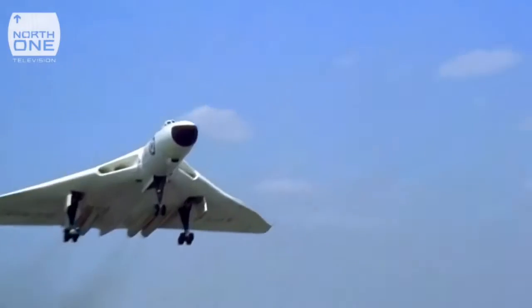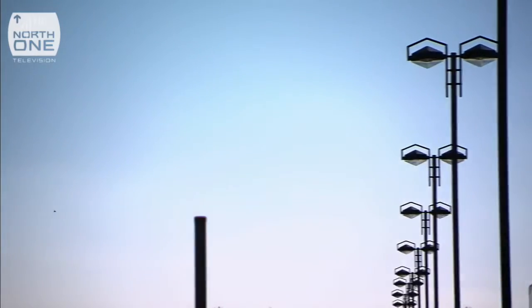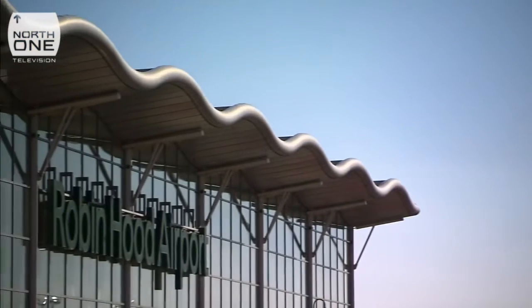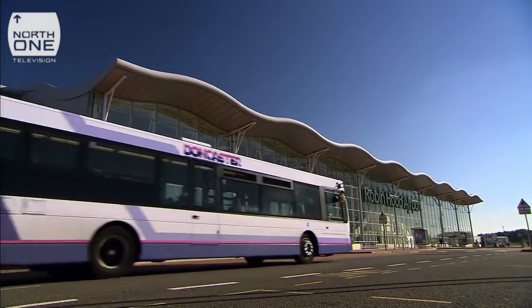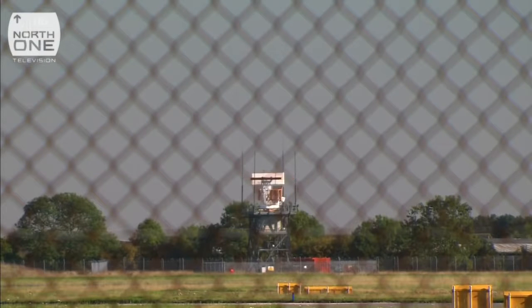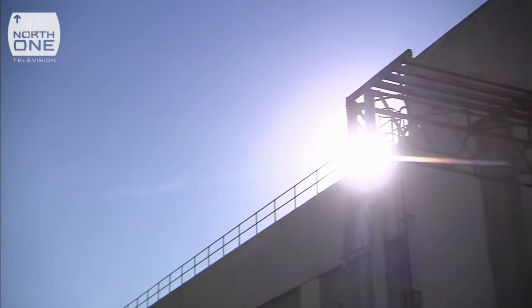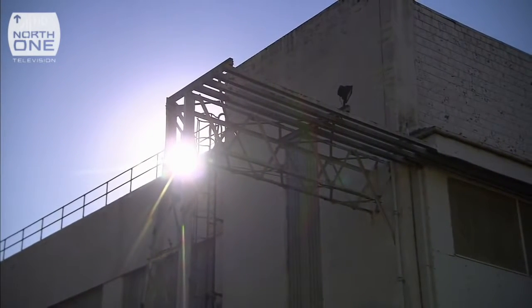Vulcan nuclear bombers were scrambled from places like this. Robin Hood Airport near Doncaster is a former RAF base. Of the 136 Vulcans built, only one is left flying. This is where she lives, in her original 1950s Cold War hangar.